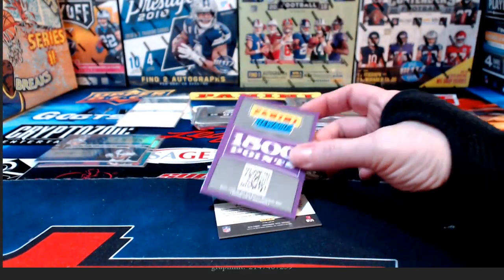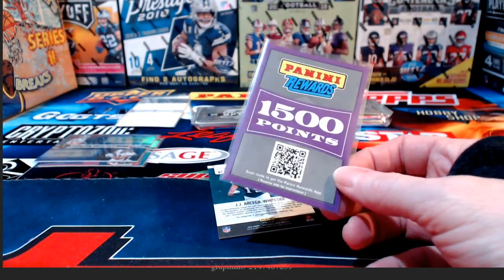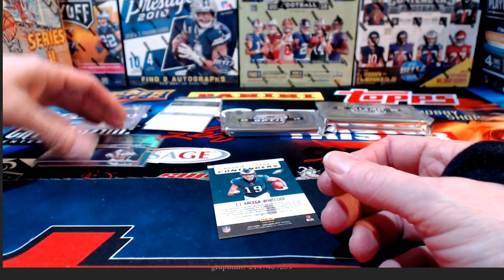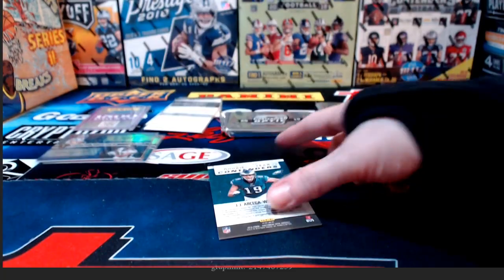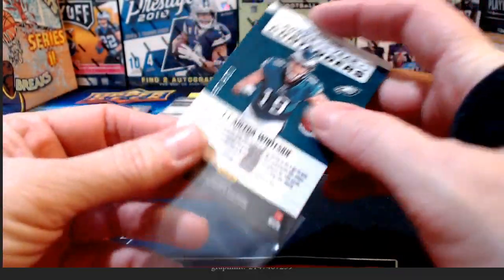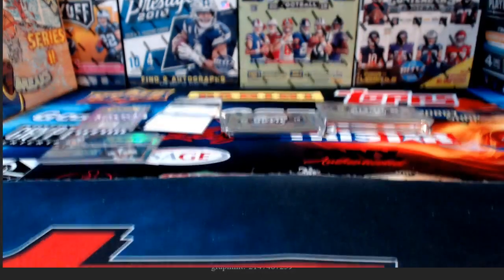And listen, if you're going to get a points ticket, which nobody likes to get, that's the one to get. 1,500 points, baby. Those big ones normally would only come out of really high-end products. Nobody likes getting points, but 1,500, that's a good lick to hit. You can sell that for some money, so that's nice, actually, as far as points go. Then we have J.J. Arcega-Whiteside to 125 on Rookie of the Year contenders for the Philadelphia Eagles.